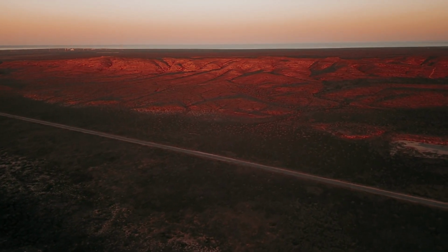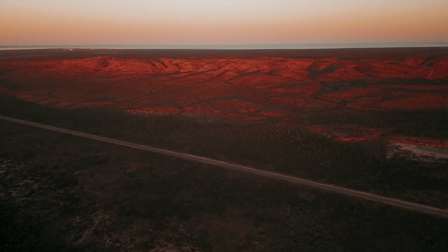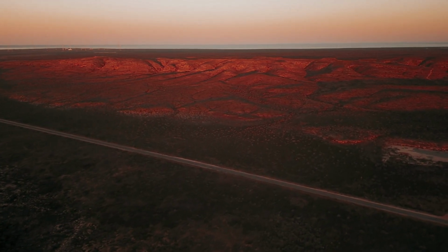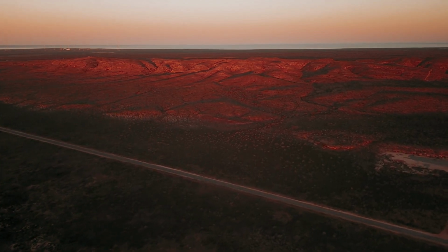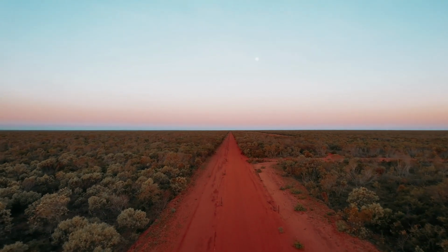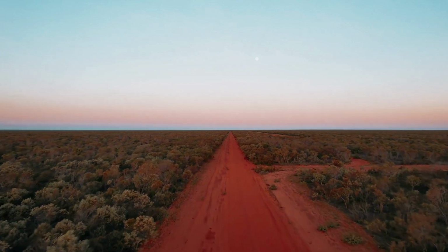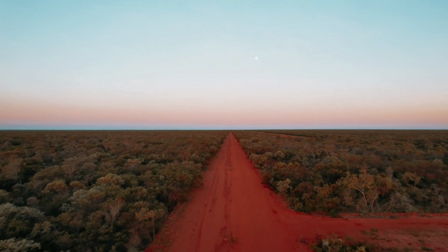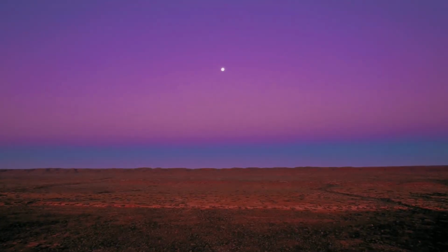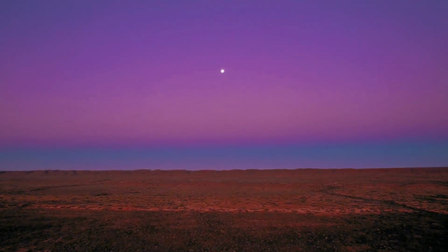The basin reaches depths of up to 3,000 meters below the surface in certain regions, containing an estimated 64,900 cubic kilometers of groundwater held within layers of permeable sandstone.